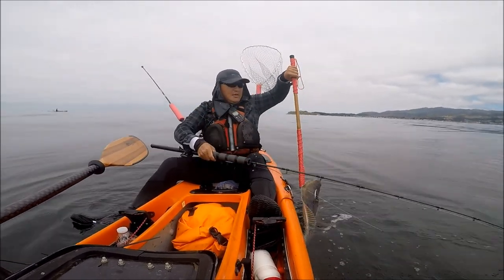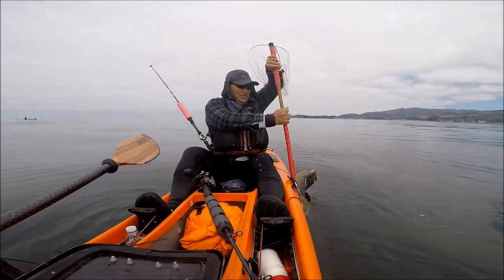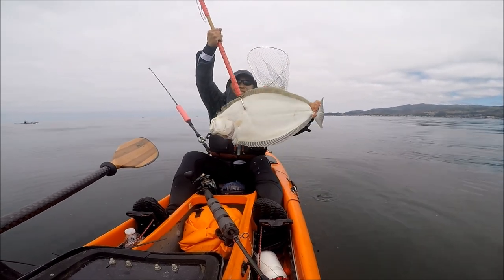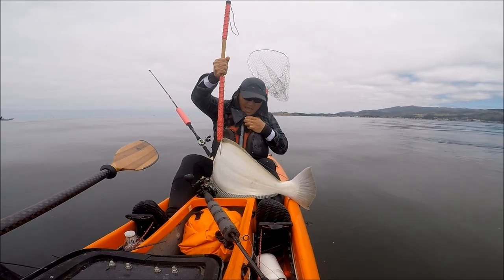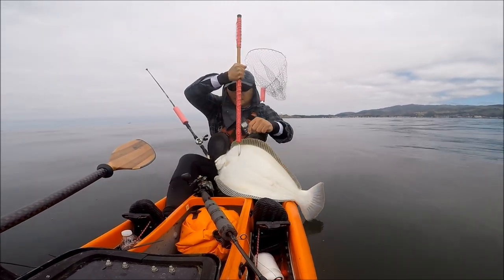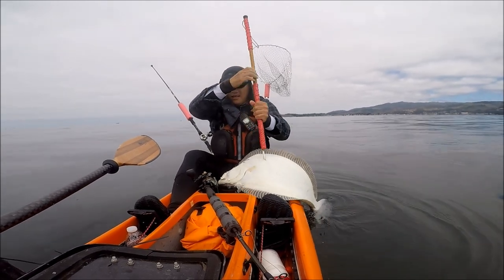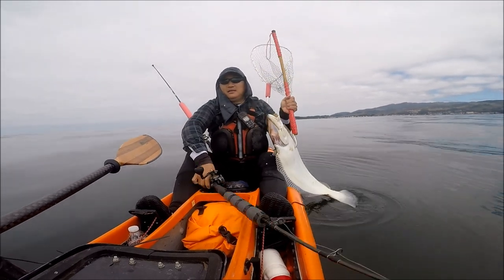Got him! Got him! Woo, on the jacksmelt. Look at that. Pretty good, decent size. Halibut on the jacksmelt. Knew it, I knew it. Nice. About 28. Yay!